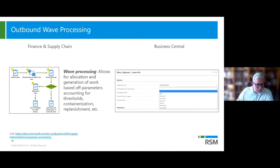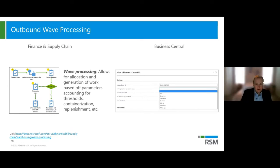All right, I think this is our last item on the list that we're going to talk to on the call outs from specific feature sets within finance and supply chain and BC. But this one is support for multiple picking strategies. So I think anyone that has worked in the warehousing space involving technology and WMS systems understands that each facility has differences, and each facility is going to be driven differently from a rules perspective and what gets picked first, as well as how they want to pick their warehouse.